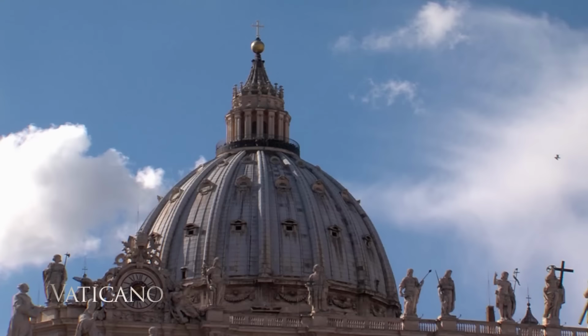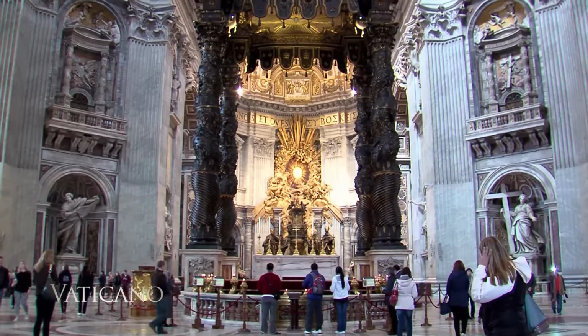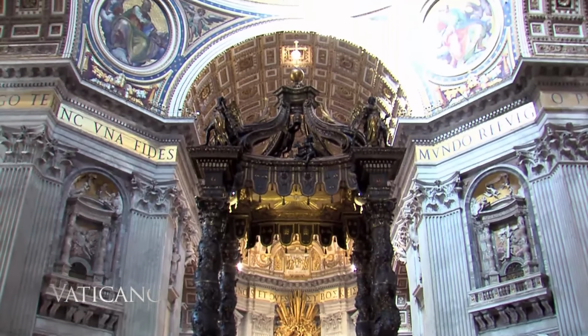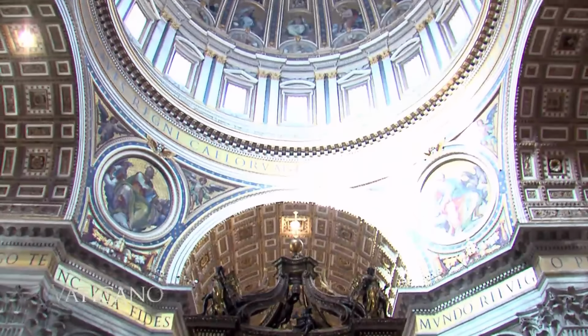A major piece of art within the basilica is the canopy, or baldacchino, above the main altar and under the dome.